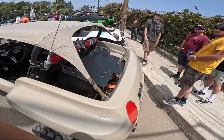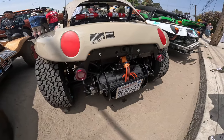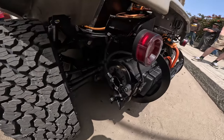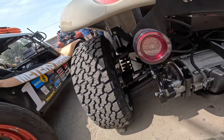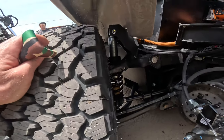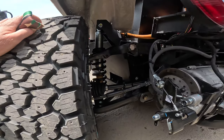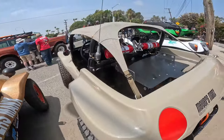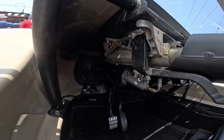Here she is. Disc brakes in the rear, not on the hubs or nothing. Looks like a dual A-arm setup in the rear. Pretty cool. And some Wilwood brakes up in this girl.